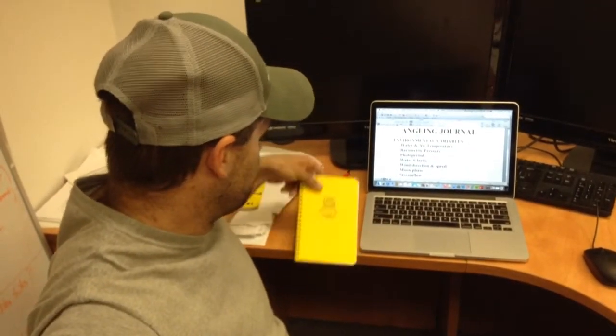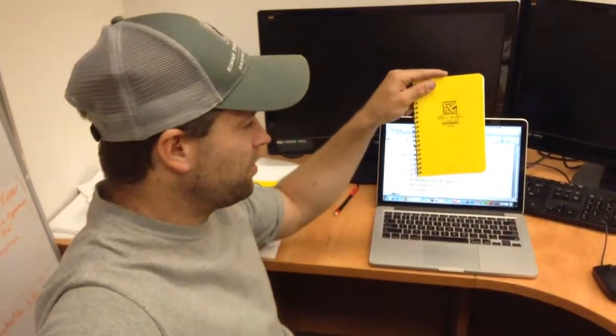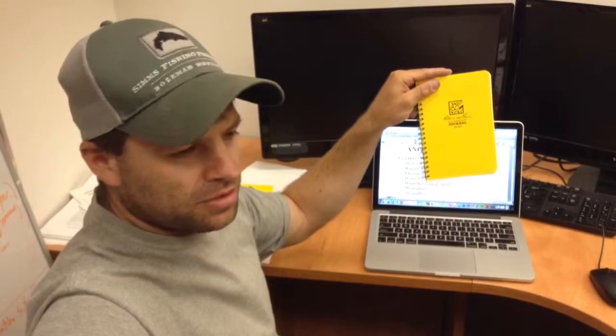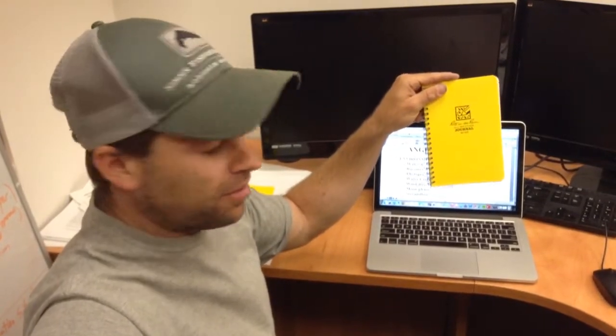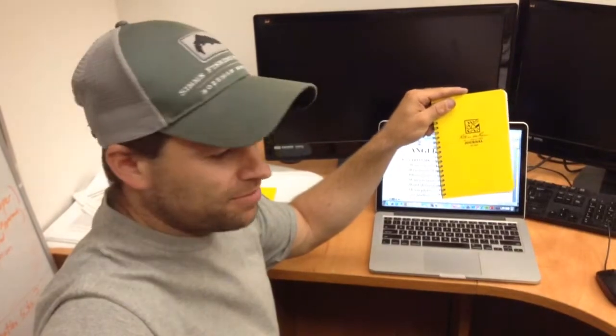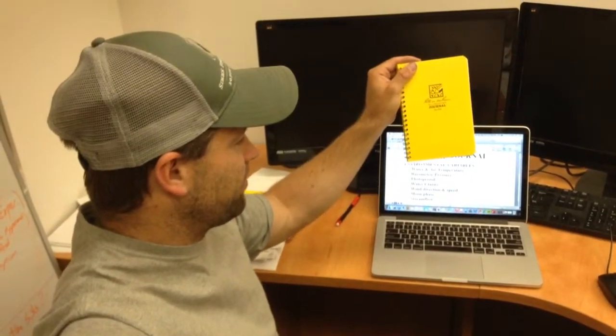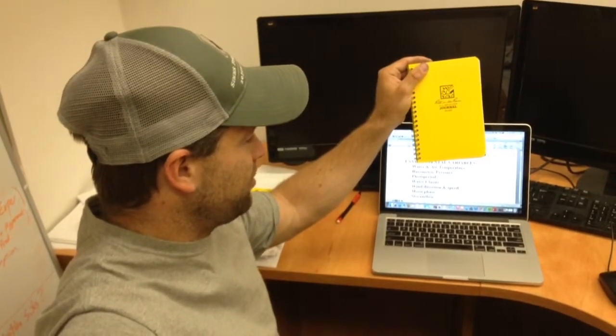And Rite in the Rain journals are the way to go. This is a typical size one right here. You can find them at most fly fishing stores, Lowe's, Home Hardware, Walmart. You can even order them online. For us people in Fairbanks, the Surveyors Exchange has them, along with Big Ray's Fly Shop. And they have a vast variety of sizes. Like this one's a 4.5 by 6, I believe.